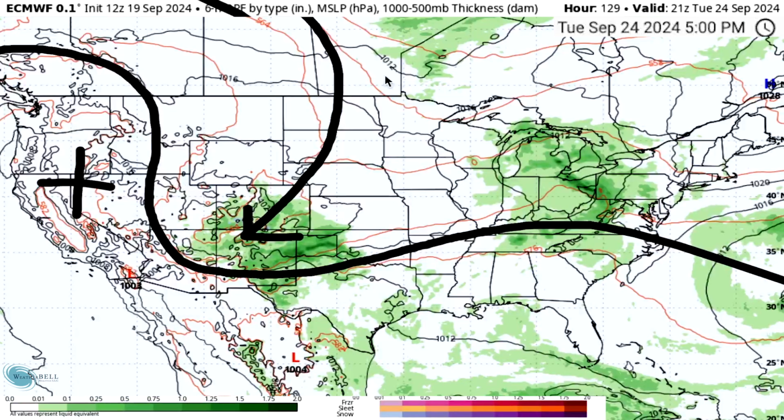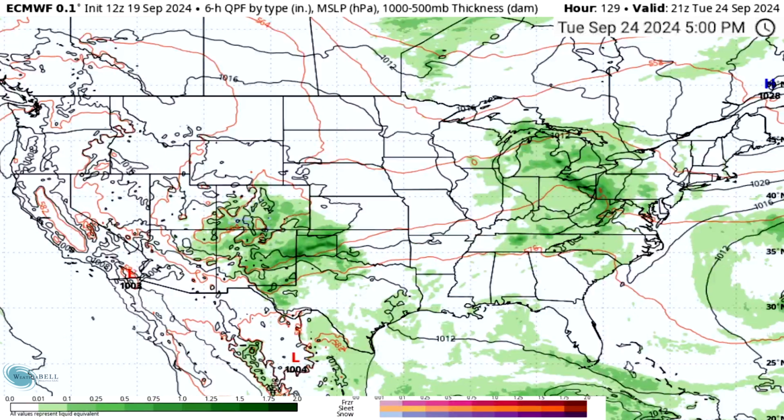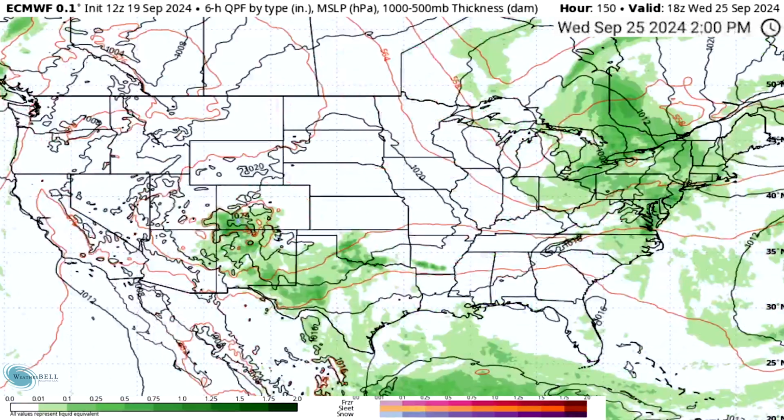These areas that were very warm are now seeing some of the coolest temperatures across the central states. A little warmer in the east, I would say. We do have some showers around as well to the north of the peak of that ridge. As we keep going towards Wednesday here, now we're getting interesting.